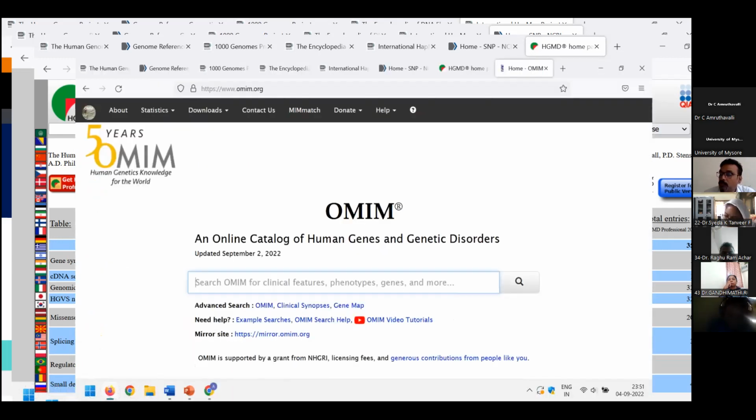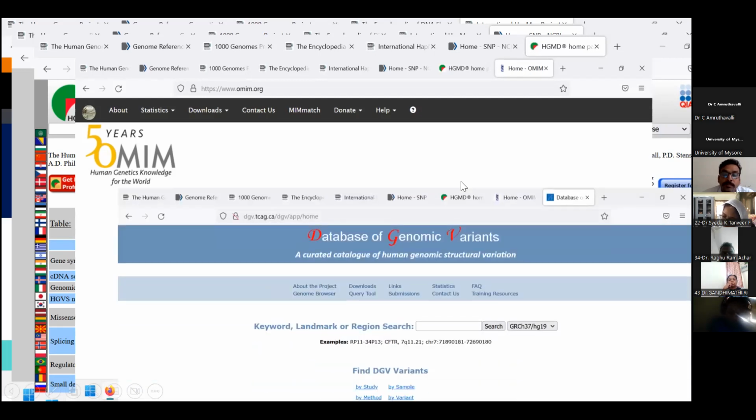So for almost 50 years, for any gene identification for a particular disease, we have been referring to a database called OMIM. In other words, it is called the Online Catalog of Human Genes and Genetic Disorders. So this is again a very powerful and very curated source that we will be able to refer to.